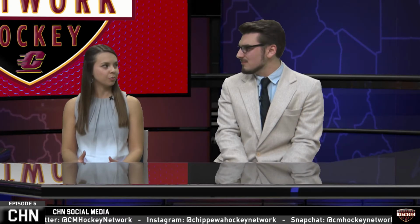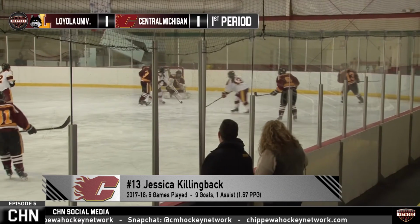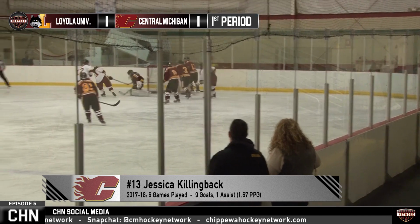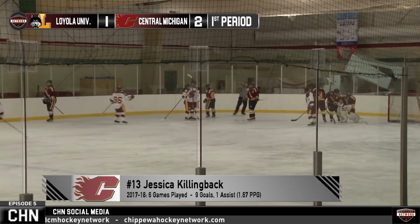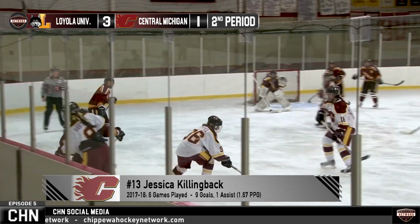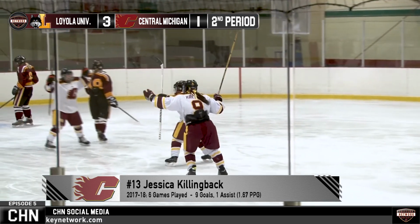Do you think her momentum will continue going forward? I don't think there's any reason that it shouldn't. She's played against Division I teams in Aquinas. She's played against the #1 team in the country in Adrian. The teams that they're going against going forward are very tough. Obviously, Northern Michigan was a top 6 team this whole season so far, and a lot of the teams that they will be facing off against are conference foes. But I think Jessica Killingbeck is going to keep doing what she's been doing, and we should see more goals from her. 2018 sees the Chippewas in action every weekend against CCWHA foes, starting up at Marquette against Northern Michigan.